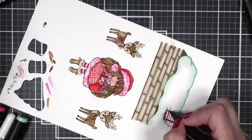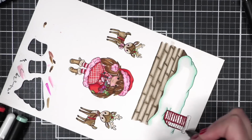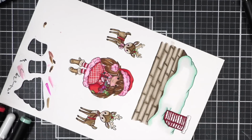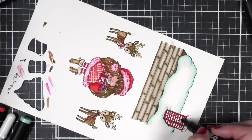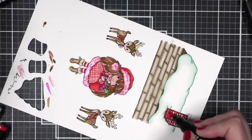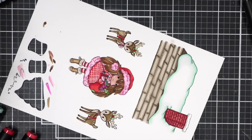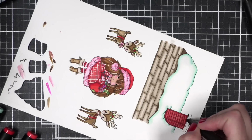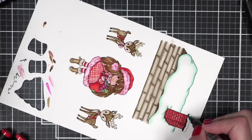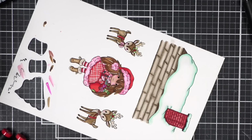Next, I'm going to go in for my chimney, and I am using that darker red marker. And you can see I am not doing super precise coloring for those bricks. It's more like an illusion of the detail, and then I'm going in with my much lighter red tone and really blending it out. Those darker areas will still kind of maintain and give you that shading, but it's a really quick and easy way to color. Then I'm going to do a nice dark color underneath the snow, and again, use my aquas for that hint.